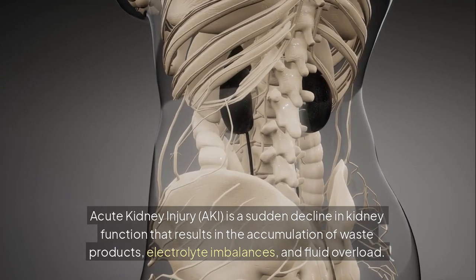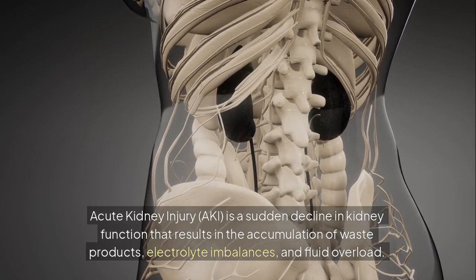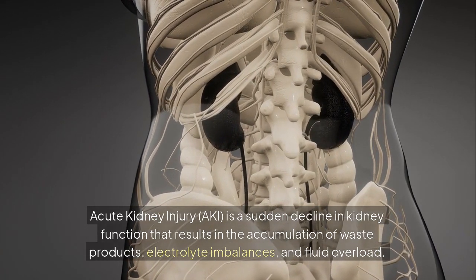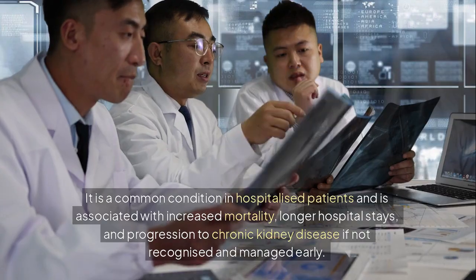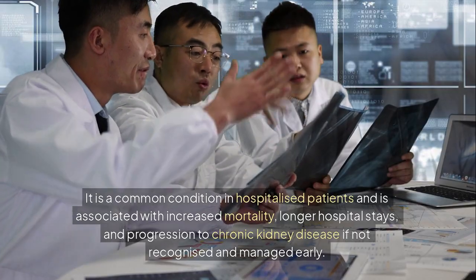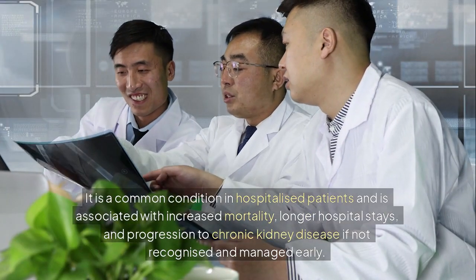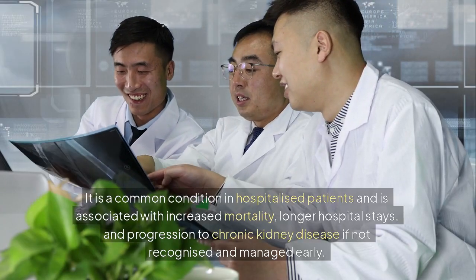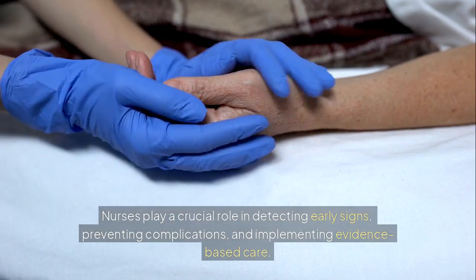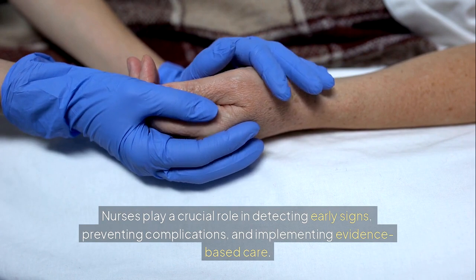Acute kidney injury, AKI, is a sudden decline in kidney function that results in the accumulation of waste products, electrolyte imbalances, and fluid overload. It is a common condition in hospitalized patients and is associated with increased mortality, longer hospital stays, and progression to chronic kidney disease if not recognized and managed early. Nurses play a crucial role in detecting early signs, preventing complications, and implementing evidence-based care.